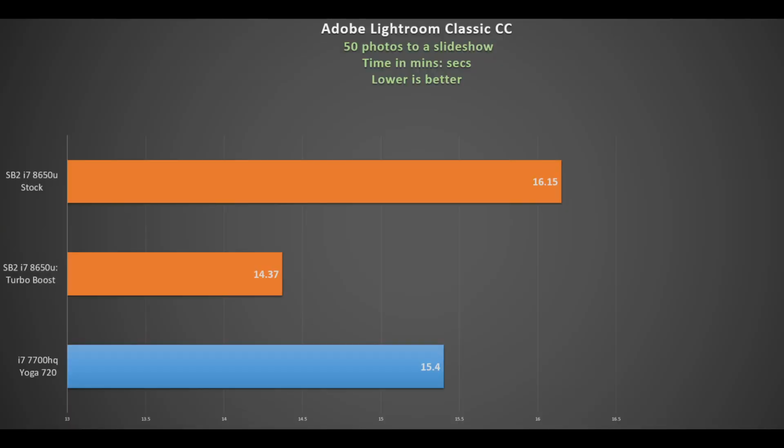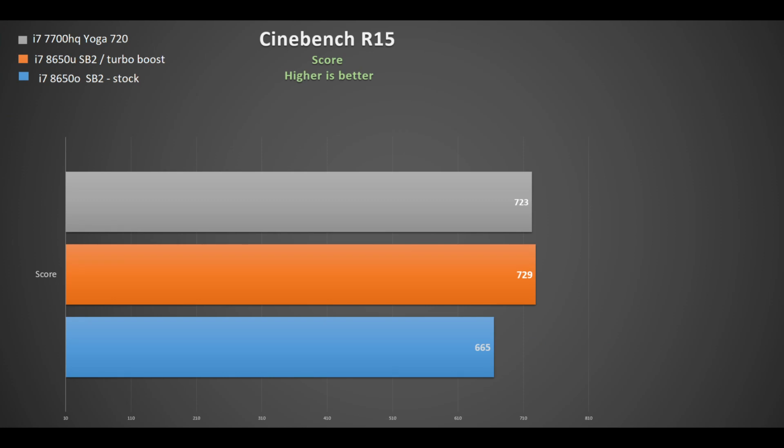Let's look at Adobe Lightroom. Here I convert 50 photos to a slideshow. Again, out the box, the Surface Book was slower than the i7-7700 HQ, but enabling the turbo boost tweak, that really did help. The final CPU test is Cinebench, and out the box we get 665 points, and enabling the turbo boost tweak, it actually matched the i7-7700 HQ.